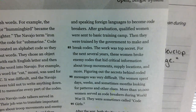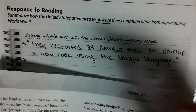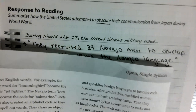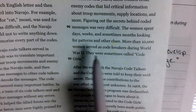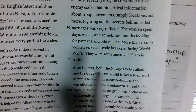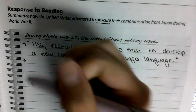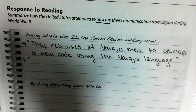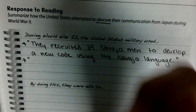So that was a lot of information. I think that the best fact that I could use that would best answer this prompt during World War II, the United States military used, I'm going to say right here, more than 10,000 women served as code breakers during World War II. They were sometimes called code girls. That's the fact or the evidence that I'm going to pick for this answer. So I'm going to do my quotation marks because I'm pulling this straight exactly out of the article.